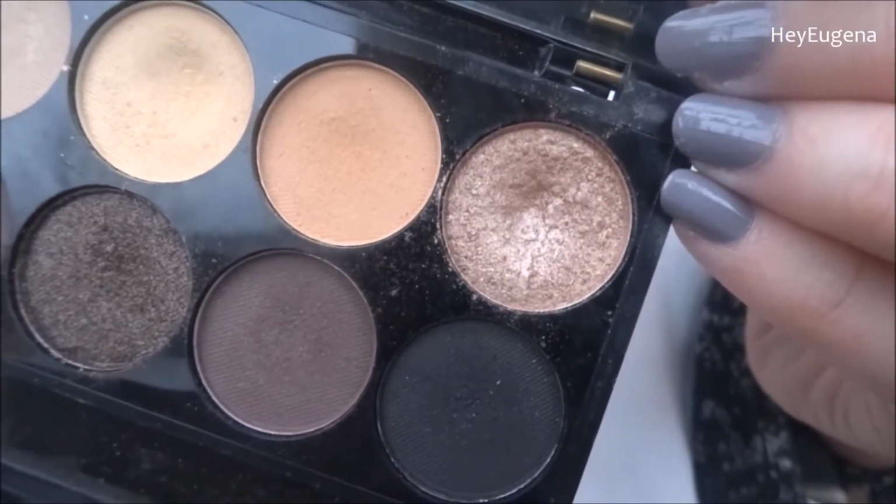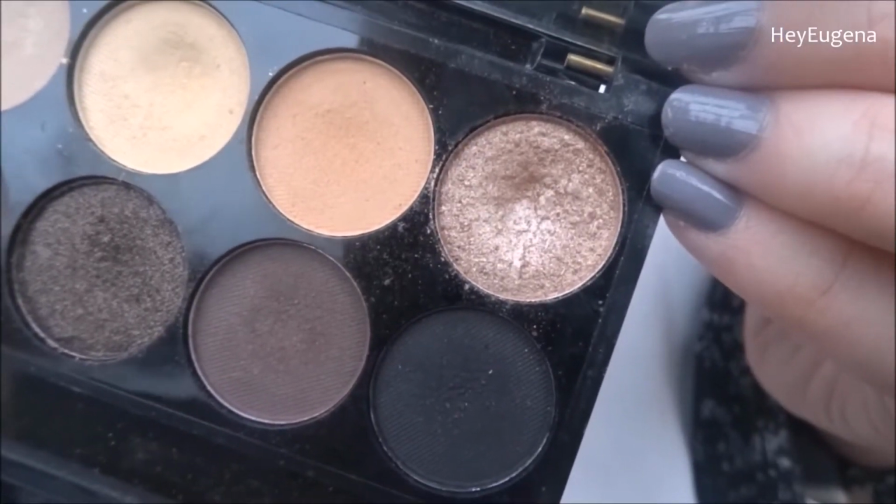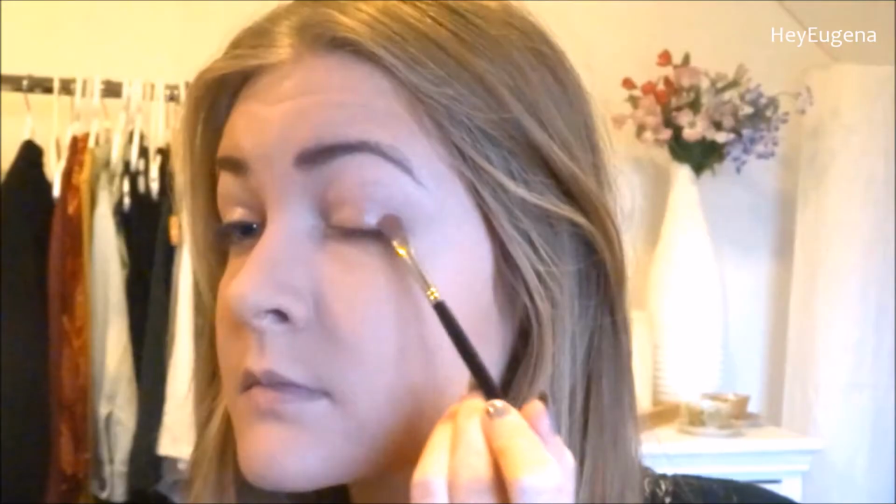My suggestion is to take a neutral, shimmery color. This is gonna go all over your eyelid and just work as a pop of color and some dimension to your face. I think this is perfect for a basic eye makeup look. Then afterwards you would go in with mascara and eyeliner if you wanted to. But before I do that, I want to show you my next tip.